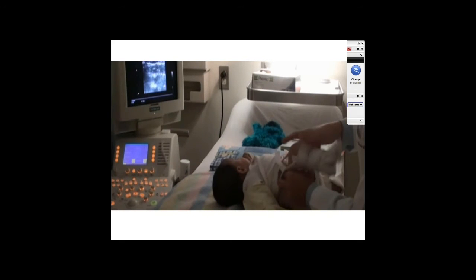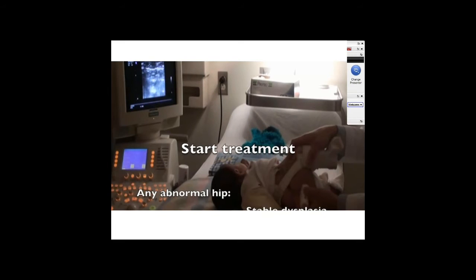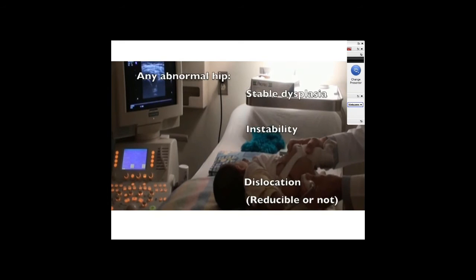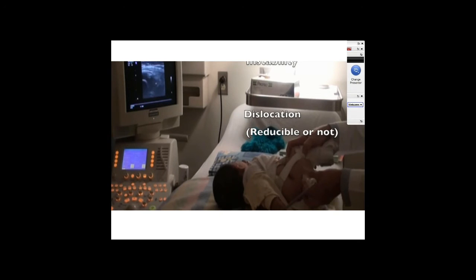You can do an ultrasound with a Pavlik harness on. It actually is even easier because the hip's held for you. And ultrasound will provide you guidelines to start treatment in any abnormal hip, whether it's stable dysplasia, instability, or dislocation, whether it's reducible or not.